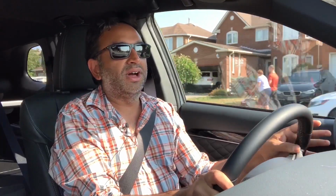You pull your left paddle to increase the amount of regen braking you get. You pull your right one to reverse it. If you're outside of the city and there's no other cars around, you can maybe get the car to come to a full stop. But if you're in a city, you're going to need a lot of proverbial runway to bring this down to a complete stop. So I don't necessarily advise it, but know that it is there.